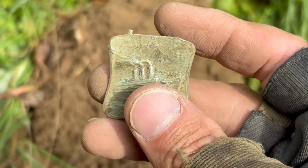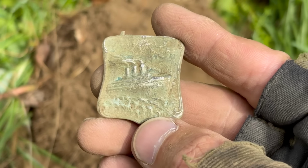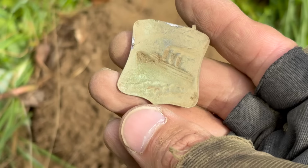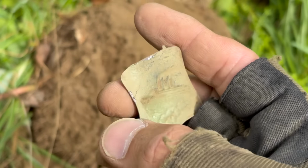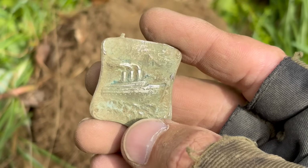I believe that this is a watch fob. Gentlemen in the late 1800s and early 1900s would have worn this at the end of their pocket watch chain and let it dangle out of the pocket. And this one clearly depicts a ship. Which ship? I don't know. Could it be the Titanic? Possibly. You let me know. Awesome, awesome old watch fob.